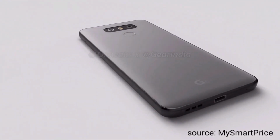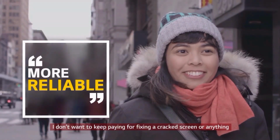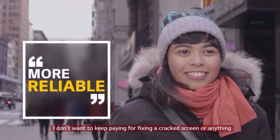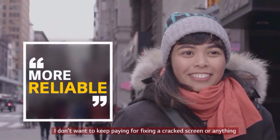Anyways, the G6 will sport a glossy finish at the rear side. The teaser also hints at the reliability, which means we can expect something like shatterproof glass or maybe a free screen or glass replacement program.